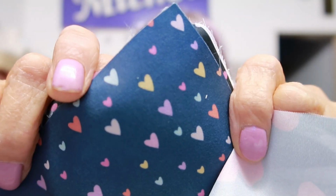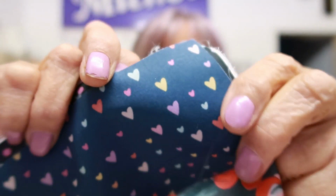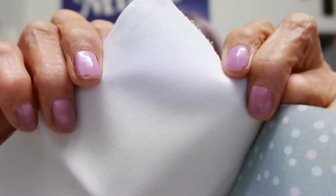So if I open it up, you get 3 pieces of fabric. Oh, and you get the white lining to go with it. So that's the first one. That's the second one. And that's the third one. And then you get 3 pieces of white cotton for the backing fabric. Very nice. Not bad for $2.99. So you get that, and then you get what's in here.